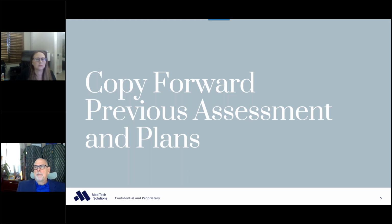This is great because a lot of times providers want to see what they wrote the last time, and the assessment and plan is staying the same or fairly similar. This is one of those documentation things that can really speed up the provider's documentation. In the next versions of NextGen, they're going to be adding a lot more of this copy forward capability, but it's already there for you in the assessment and plans.